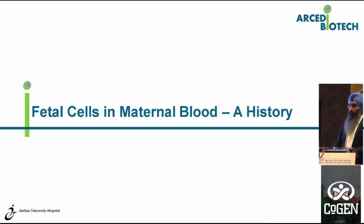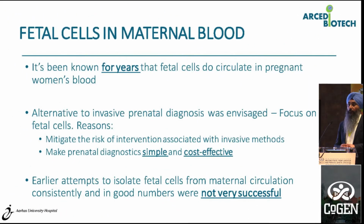Just to give you a brief historic perspective of fetal cells in maternal blood, it's been known for years that there are some cells that go from the fetus to the maternal circulation, and this process starts as early as the first trimester. So it was quite obvious that when people were looking for alternative technologies for non-invasive prenatal diagnosis, they started looking for fetal cells. It would make sense because it would mitigate the risk associated with the invasive methods, but it would also make the prenatal diagnosis simple and cost-effective.